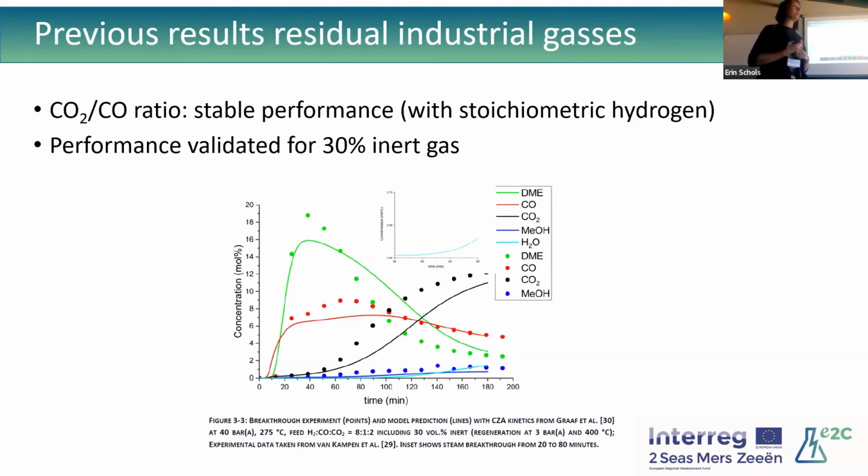And we've also seen that we don't need a very pure CO2. We can actually use a stream that has a lot of inert gases. Of course, some gases or impurities may have an effect on the catalyst, but we can use up to 30% of inert gases without any influence on the process, which means that we don't have to have this very expensive CO2 capture step in between.